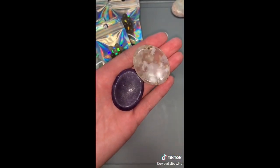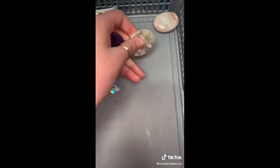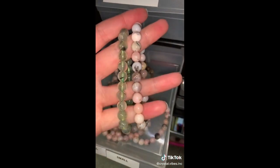Lepidolite and flower agate worry stone. You guys love these worry stones. They sold out pretty quick. I'm trying to get some more of the flower agates. A gorgeous prehnite bracelet. And a small Peruvian pink opal bracelet.